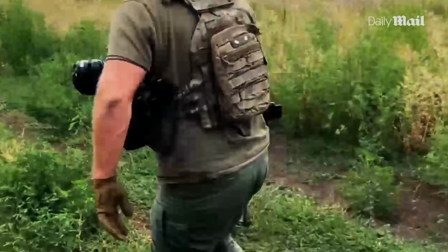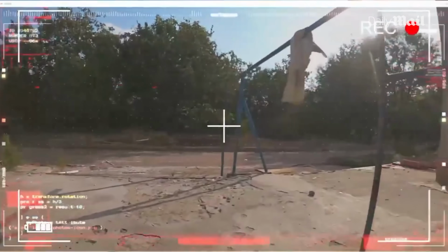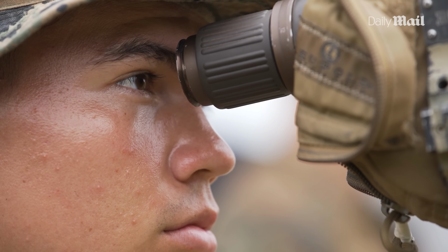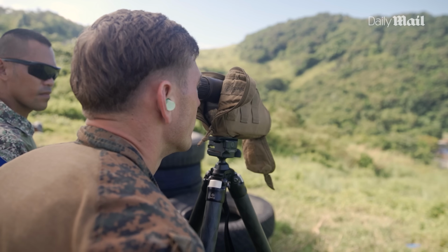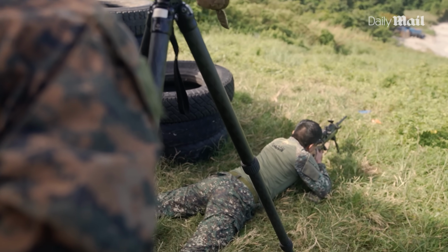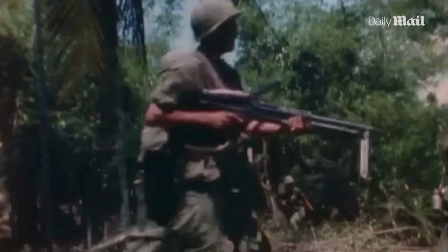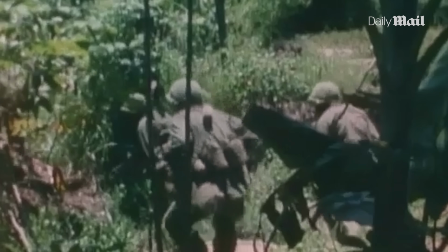And that's where the robots come in. RoboDog's primary role is reconnaissance. In war, soldiers need continuous real-time information about where their enemies are and what they're doing, or else they risk being caught by surprise and killed. In the wars of the past, armies had to use human scouts to gather that intelligence.